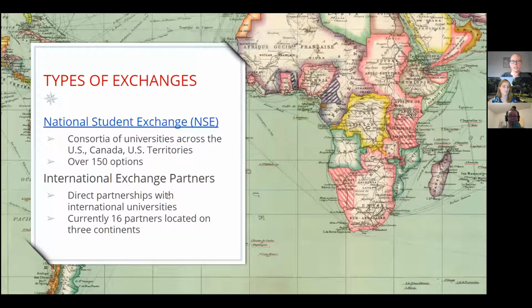So then in addition to National Student Exchange, we of course have our international exchange partners all over the world. And the difference between those and National Student Exchange is that with NSE, we are working with the company, the provider NSE. With our international exchange partners, WKU actually has a partnership directly with that university. And right now we have 16 partners that we work with located on 3 different continents that you can go to for a semester or an academic year. And then like Catherine said, some of them have summer options.